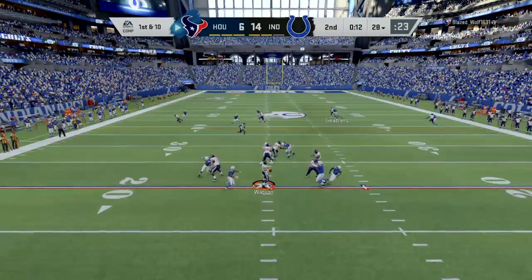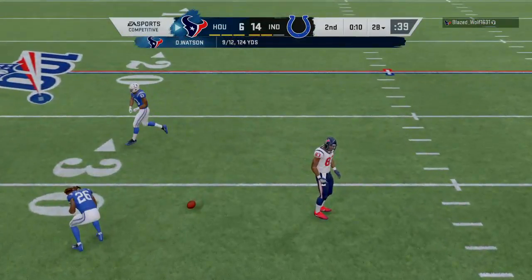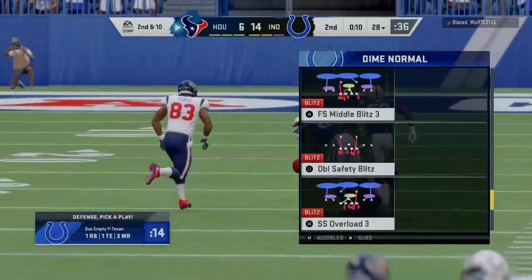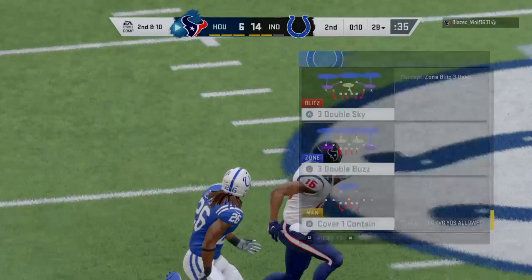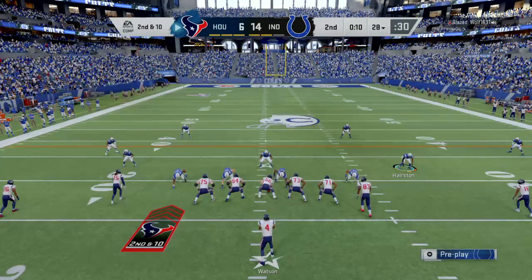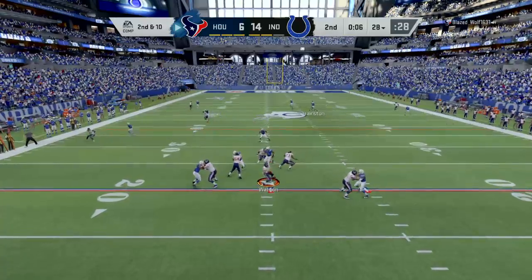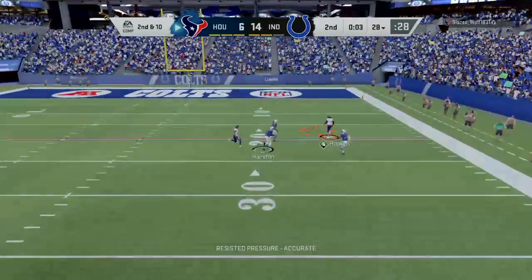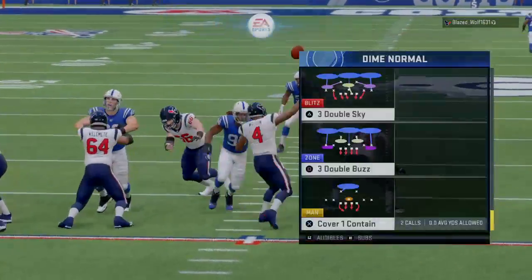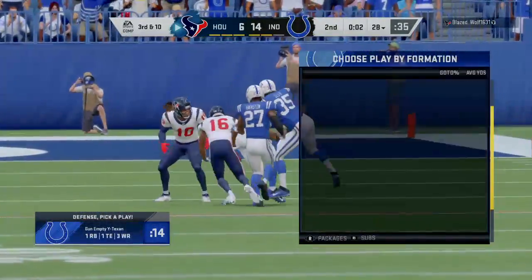A shotgun snap for Watson. Trying to lay one up deep. And that's incomplete. Clock stops with 10 seconds left. It's now second and 10, once again from the 28. Throwing again is Watson. He's going to float this one deep right side. And that is incomplete. 2 seconds left on the clock. The Pro Bowler DeAndre Hopkins, the intended receiver. And now it's third down.